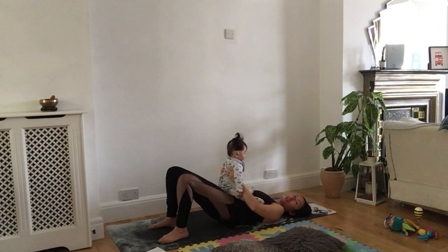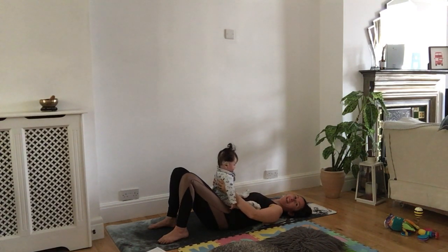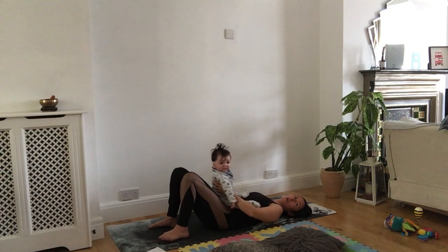Yay! Slowly roll all the way down. Hopefully your glutes got a good workout.